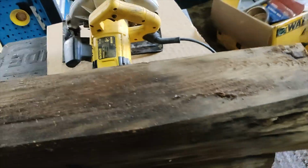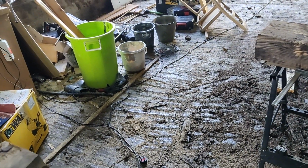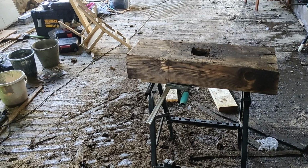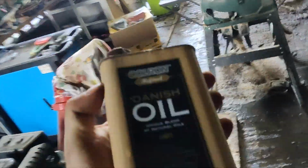I'm quite happy with how these came up as well. I'm looking now for oil. Oil is kind of like a Danish or a teak oil. It's a finishing product, and we haven't done any finishing on this place since we got here. So, like, God only knows where it is. Right, as I just say that, I find it.